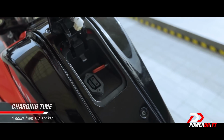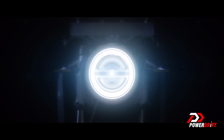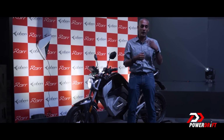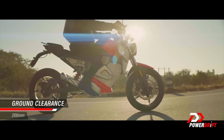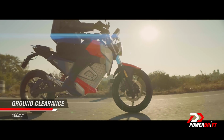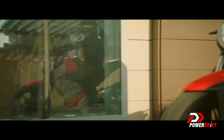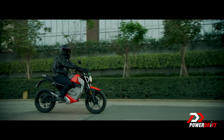Charge times are only 2 hours, and that's because they're using a 15 amp socket, not a 5 amp socket. And they're saying that while most customers will charge these at home and the installation of the 15 amp socket will be free, obviously, there will be a network of something like 12,000 charging stations in time, not today, and Oben themselves will put in something like 1,000 chargers for their customers. 2 hours of charging time is a new promise for us, and they're saying a kilometer a minute is what you'd get when you plug in.